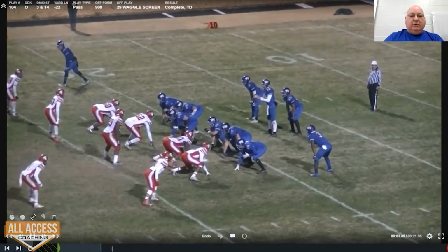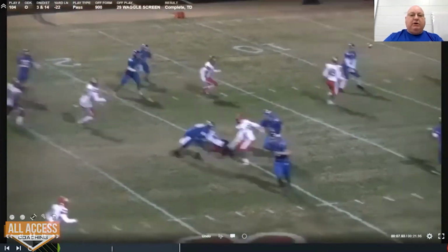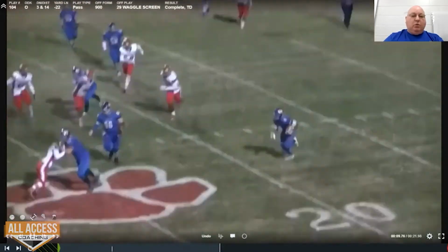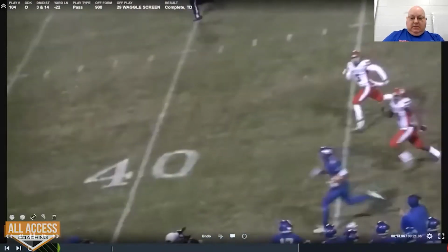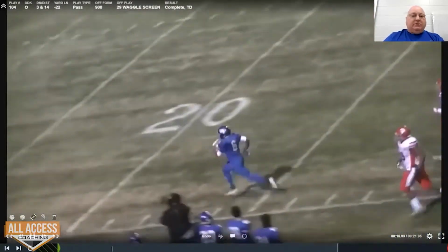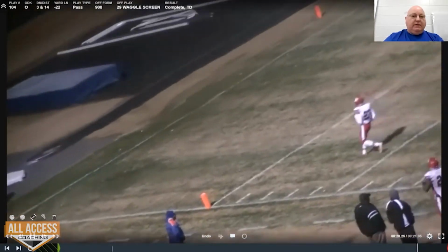The pistol. Once again, our halfback does a really bad job. He should have hit number 49 at least once before he let him go. But once again, we were in the pistol. We had a little room for a margin of error, I guess would be the best way to say it.